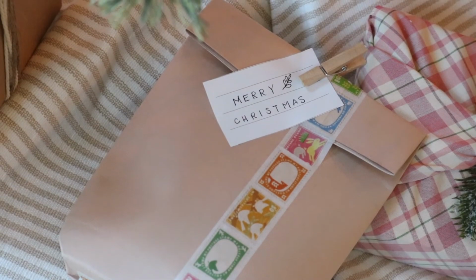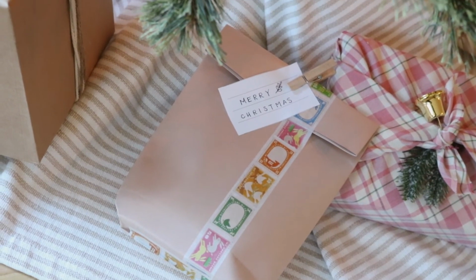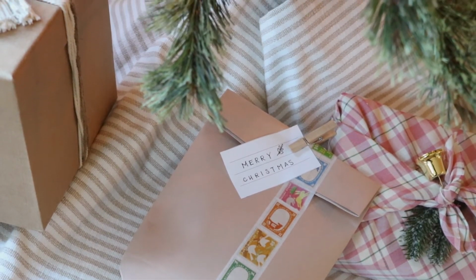I think this is such a creative idea, and because of the size and simplicity, they also work well if you're trying to make multiple goodie bags. So those were it for my 5 eco-friendly creative gift wrapping ideas.